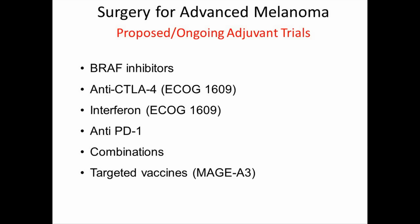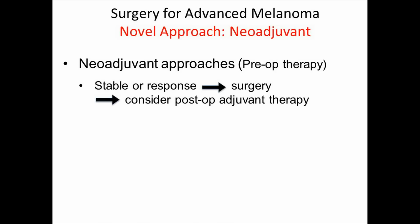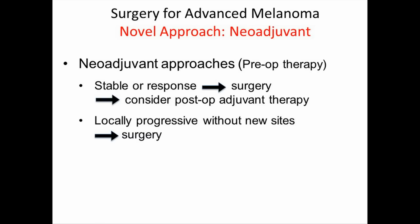therapy arenas that I won't go into in detail, but to suggest instead that another area that is worth mentioning today is the concept of neoadjuvant therapy, that is, preoperative systemic therapy. And this is used in other tumor types, but has historically not been so common for melanoma. And one could imagine that with an upfront therapy for patients who have advanced melanoma, if the preoperative therapy results in stable disease or response, one can consider surgery as planned, and then consider postoperative adjuvant therapy to try to further reduce the risk of other microscopic disease if it's present.